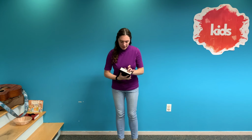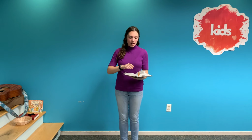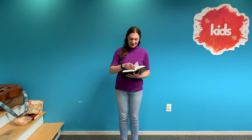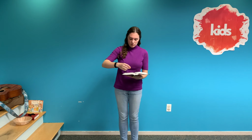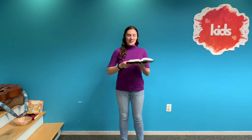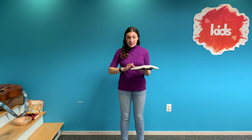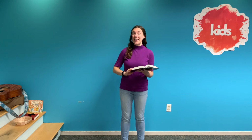Okay, so now we are going to pray, and I'm going to use Psalm 100 during our prayer time today. I'm going to keep the Bible out here and open to look at to help me pray, because I know some of you guys know this psalm really well from being in Miss Debbie's class, but I actually don't know this psalm very well. So I'm going to use the help of the Bible to read parts of it and use them during our prayer today.